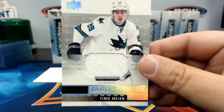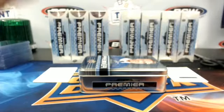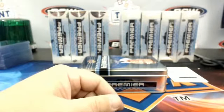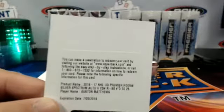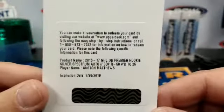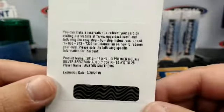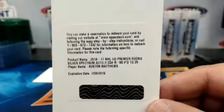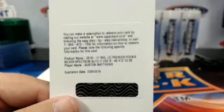We got Timo Meier rookie jersey for the Sharks. Yeah, he's definitely, oh, fancy pants Clancy. Clancy Wancy, sick, bro! We got a filthy Premier rookie Silver Spectrum auto numbered to 25 for the Leafs. Auston Matthews. Sick hit, brother.